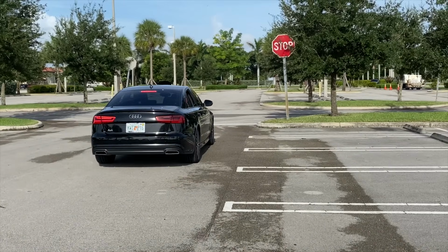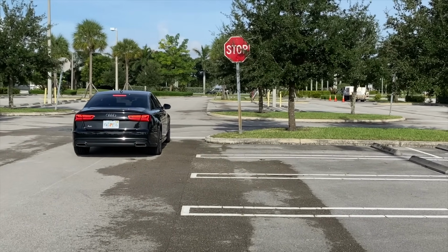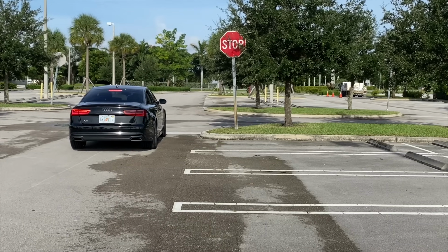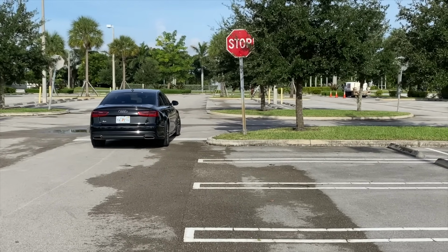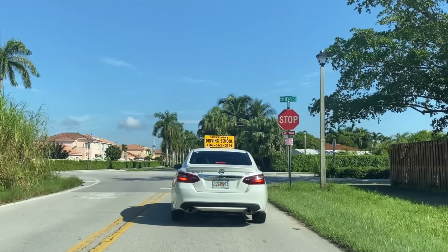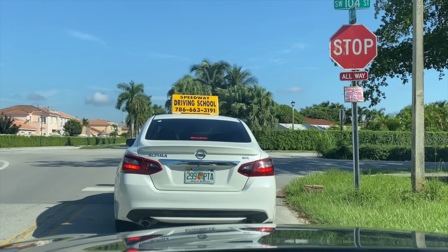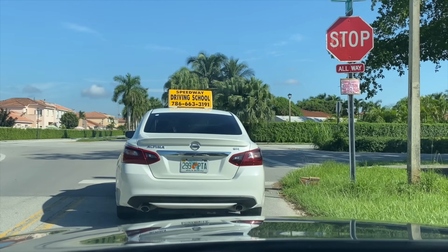Along the route, you will encounter a couple of stop signs. You must bring your vehicle to a complete halt at the stop line. If there is no stop line, stop before entering the crosswalk. If there is no marked crosswalk, stop before entering the intersection at a point near the intersecting roadway, where you have a clear view of approaching traffic.